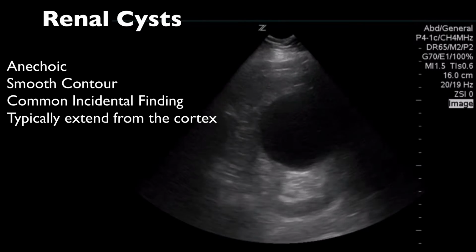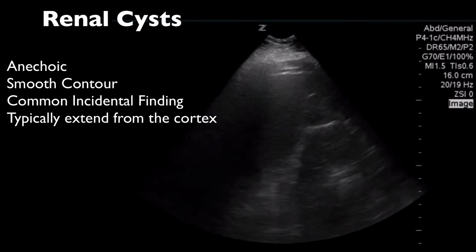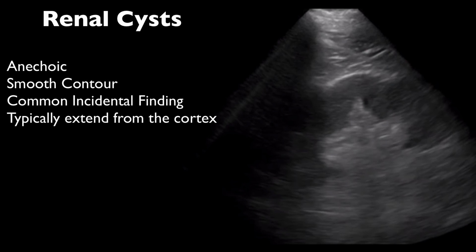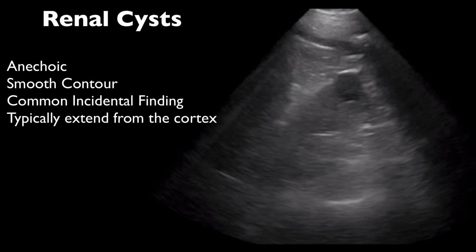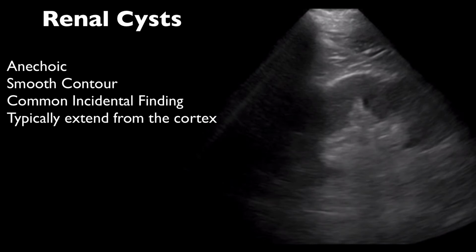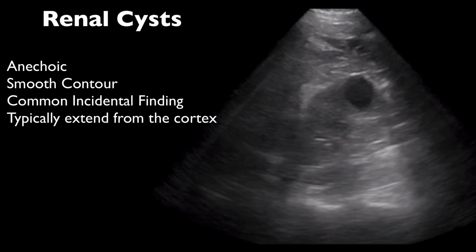However, they typically originate from the cortex of the kidney. They are very smooth and typically completely anechoic in the center. And if you scan through in two planes the entire portion of the kidney, it should become clear that these are not originating from the pelvis, but originating from the cortex and are not consistent with hydronephrosis.